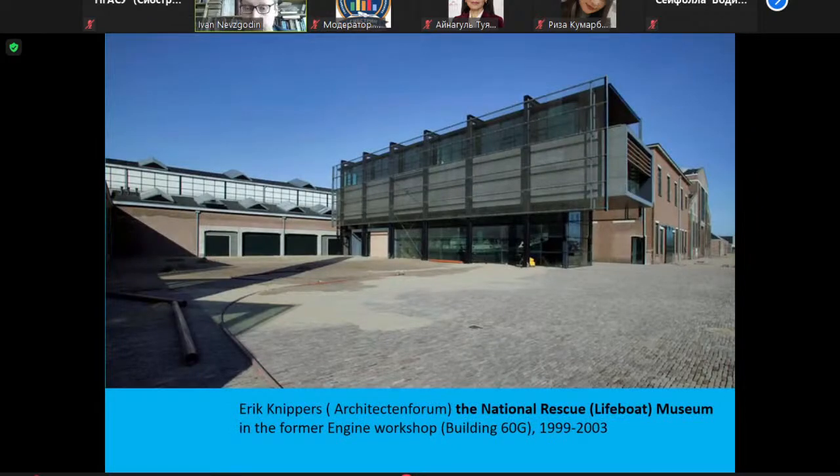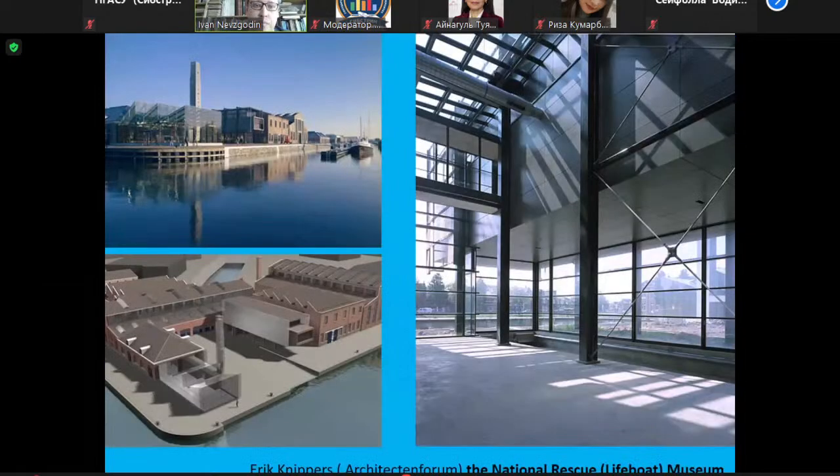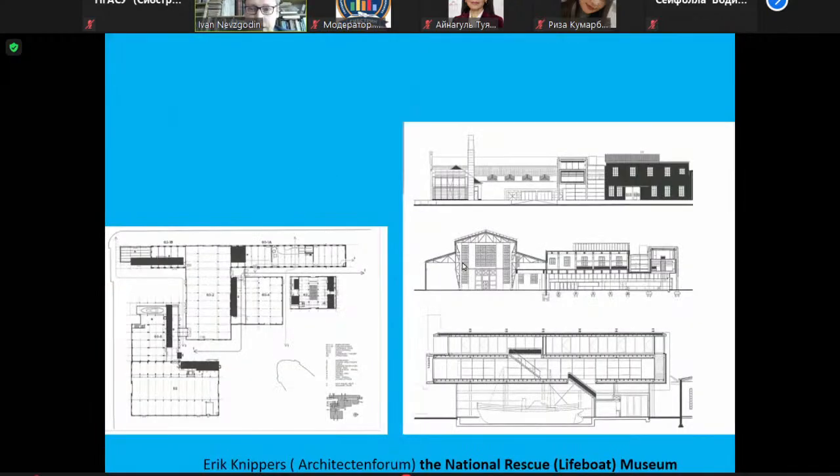And one of the first new functions was the National Rescue Lifeboat Museum, also connecting with the original use of this place for ships and for marine. It was built in 1999 to 2003. And the architect, Erik Knippers, tried to use the industrial architecture language to have a nice connection with the environment of this Willemsoord former harbor, and therefore it's also very well represented in the use of materials. He was also trying to create new symbols, and he put up this column which will have a light at night, to have a symbol that something is changing in this old military territory.